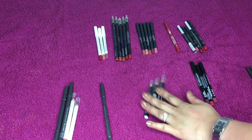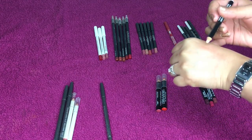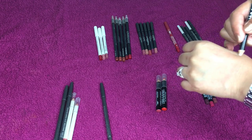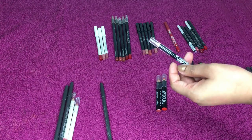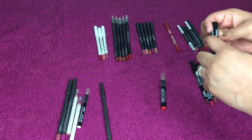So then moving on to my Lord & Berry colours, this is one of their clear ones, which doesn't really have any colour to it, but it just helps to line the lips, so it reduces any bleeding of any lip colours. But I haven't really used it that much, so I might just get rid of it because it's just taking up space in my makeup bag.